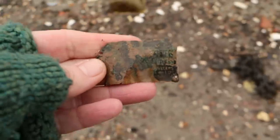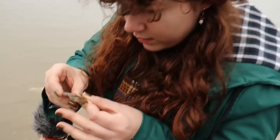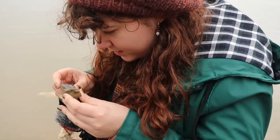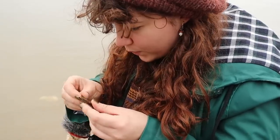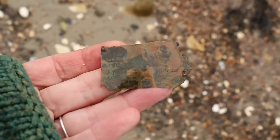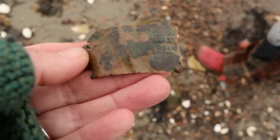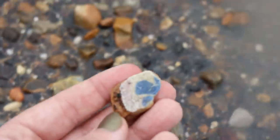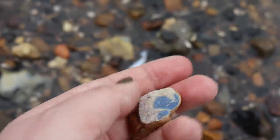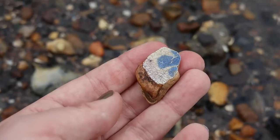That's got writing on it, hasn't it? Oh, yes, it does. It's like a plate, yeah? I can see something limited. Ooh, that'd be cool. Wow. What a good start. Does that light look like it might be tin glaze? I think that might be. That's very old. That's a very old piece of pottery. Wow.